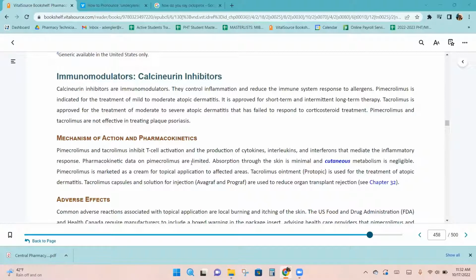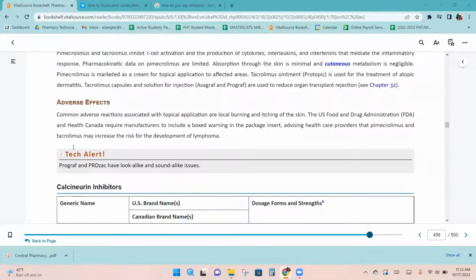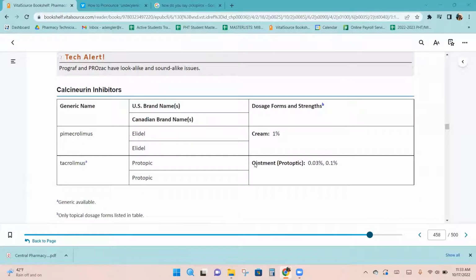Pimecrolimus and tacrolimus inhibit T cell activation and the production of cytokines, interleukins, and interferons that mediate the inflammatory response. Pharmacokinetic data on pimecrolimus is limited. Absorption through the skin is minimal, and cutaneous metabolism is negligible. Common adverse reactions associated with topical application are local burning and itching of the skin. So for the tacrolimus, we have the Protopic ointment. For pimecrolimus, the brand name is Elidel, and it's only available as a cream.